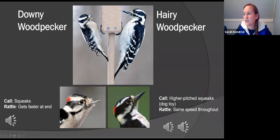Now a hairy is much higher pitched. I think it kind of sounds like a dog toy, like a real high-pitched squeaky dog toy. And its rattle is the same speed throughout. It's a much more forceful squeaky call.